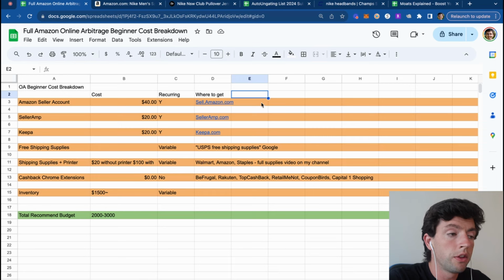Keepa is going to be the other product research software I would recommend having. It also costs $20 per month. It is going to be a recurring cost, and you can get that at keepa.com.